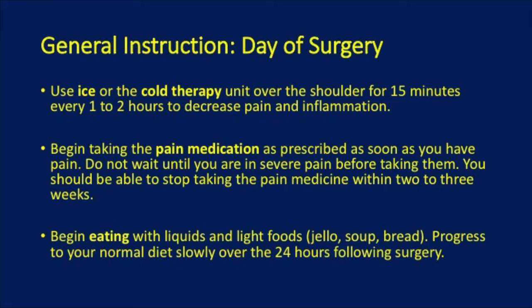On the day of surgery, you want to use ice or cold therapy over the shoulder for 15 minutes every 1 to 2 hours. Begin taking pain medication as prescribed as soon as you have pain. Do not wait until you are in severe pain before taking them. You should be able to stop taking the pain medication within 2 to 3 weeks.